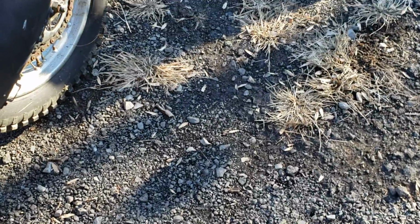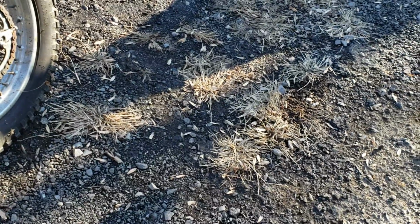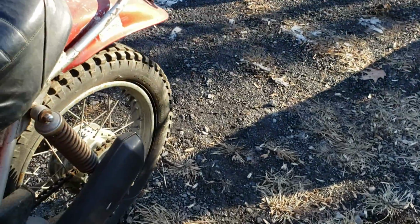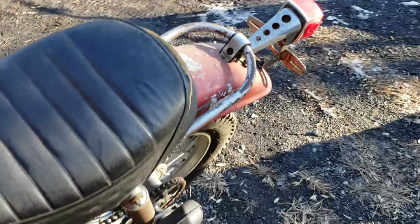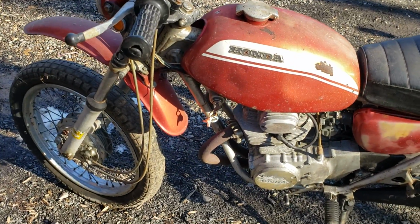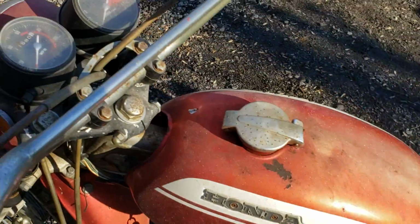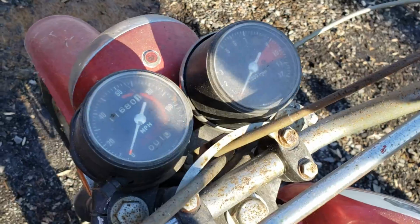This pipe looks like it's in great shape on this side, doesn't it? I'm very happy with this pipe. They normally don't look like that. Wow, it looks great. Maybe I'll use this pipe on one of the restored ones, you know. Very cool. She's a runner, right? Yep, they all run. Nice, nice. This one's got 11,000. Plenty of life left in her.